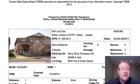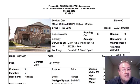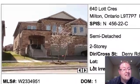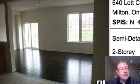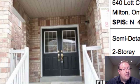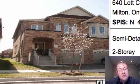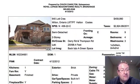The street itself, lovely stuff. You can see the trees in the background over by Bar. Lovely stuff. So Lot Crescent, 459. It's a semi-detached. I believe this one was listed before. The builder finished the basement, which is a good thing. And I don't know. It just doesn't have a lot of meat to it.